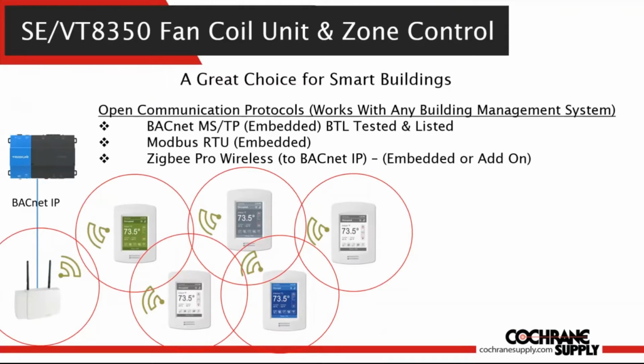The 8350 controllers can come with ZigBee communications embedded in the device or added later via communication card installation. So construction can be performed in steps if there's budgetary constraints. First, you add the room controllers, then at a later date, add the wireless communication card and coordinator.